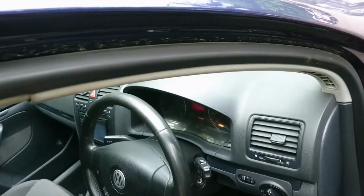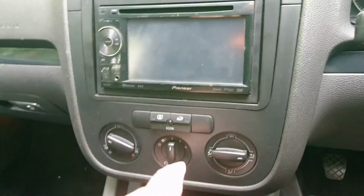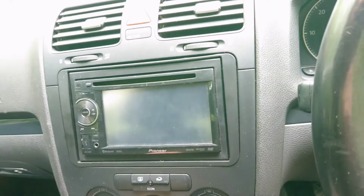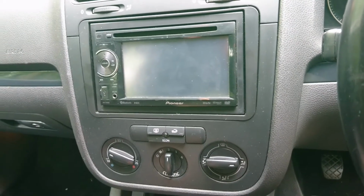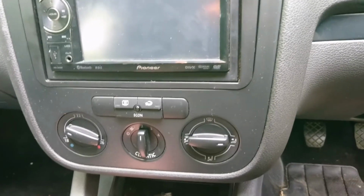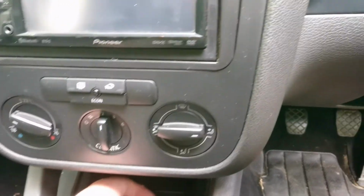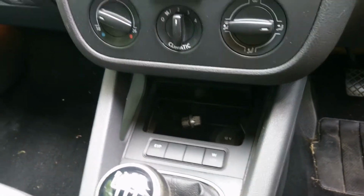For some odd reason, despite it being a later car, this hasn't got the dual zone climate control, it's just got standard air conditioning, which Volkswagen call climatic. I don't know what the difference between that and standard air and climate control is. I'm not really sure. Standard aircon. The cigarette light has been renamed to 12 volt. Don't know what W on is. Really, I don't understand that. Might be something to do with traction control or something.